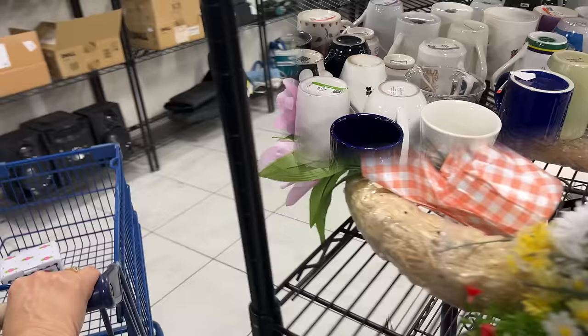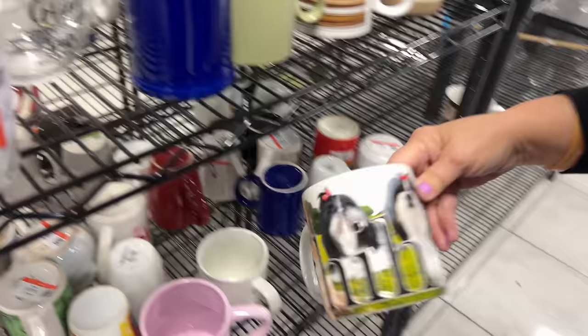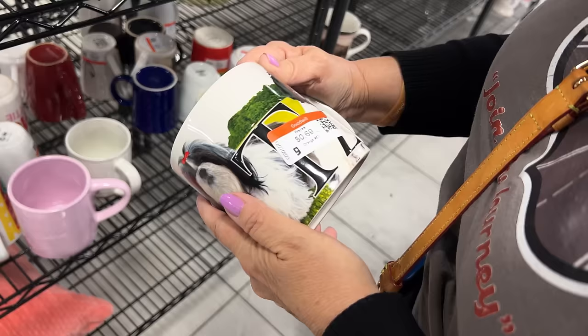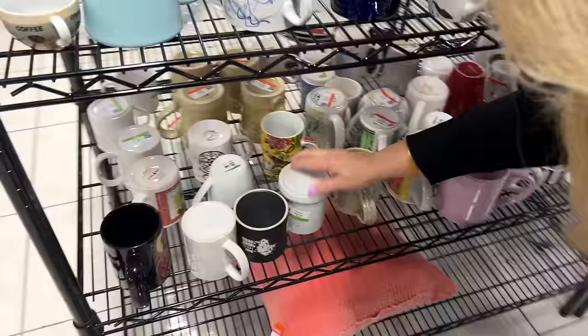Well, it appears the emergency has passed, so we are going to check out the mugs and see if we can see anything. Oh, look at him. It's a Shih Tzu. Is that Starbucks? No, AmeriCare. Aw. Unfortunately, it's been used quite a bit. So we are going to have to leave that, but that is precious. If you had a Shih Tzu, that would be kind of fun for you. Look at that. That's pretty.